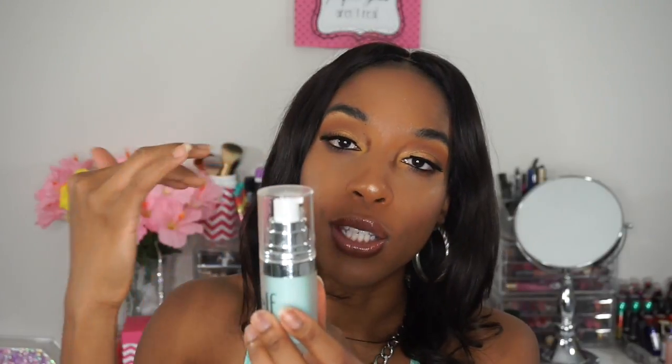I have the one that's for hydrating because I have dry skin, but if you have oily skin, whatever your skin needs are, they have pretty much one for everybody. And I just think having the pump is amazing because you can control how much product you get versus wasting all of your primer, and the packaging is luxurious as well. So definitely check out e.l.f.